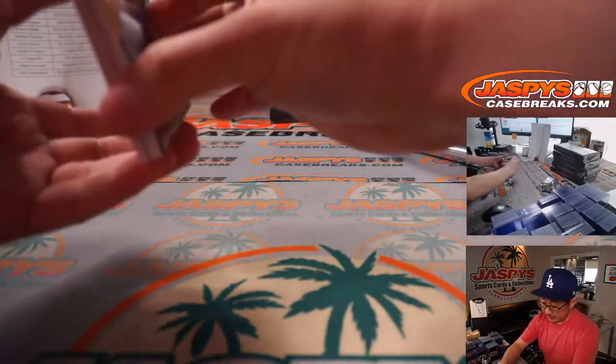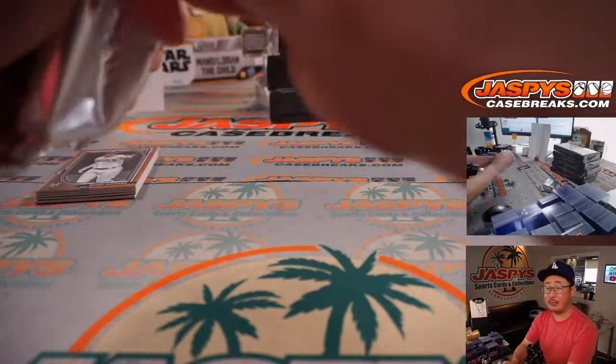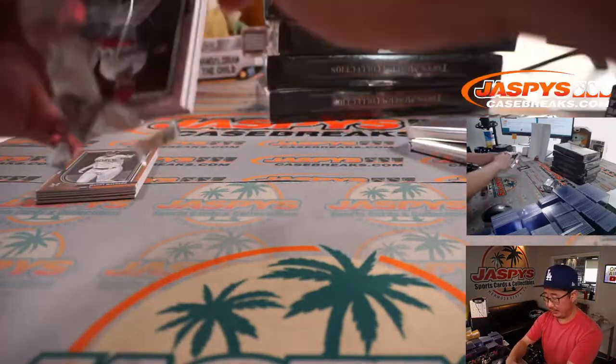Yes, Jens, I did pull the frame auto. That's a one per case frame. I did pull that in the first half of this break.